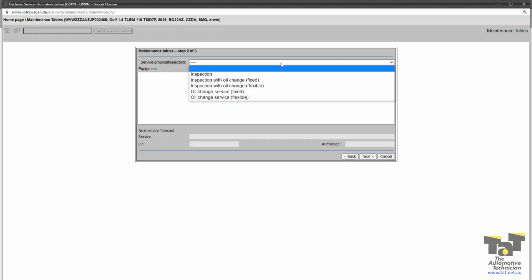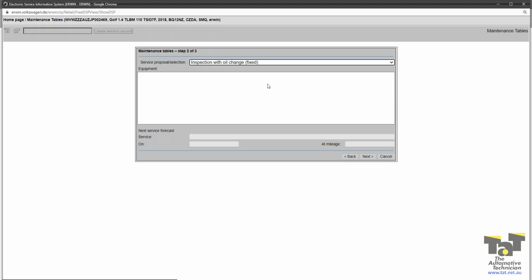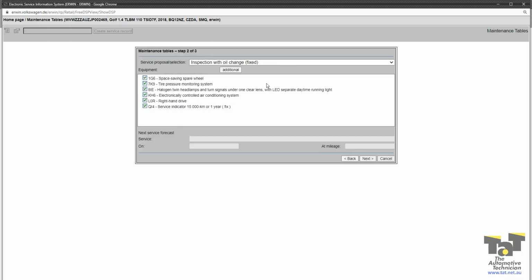So again, I'm doing the inspection with the oil change on a fixed schedule. You'll see it's ticked some items that apply to this vehicle. If we look at the others, these do not apply to this vehicle. So that's why it's pre-ticked those. If we go next again.